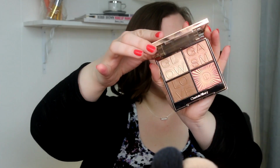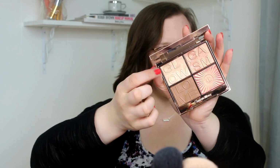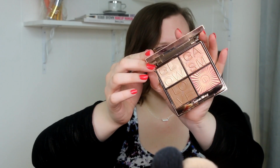Oh my god. And also, just so you know, when you open up the compact there is a full pan mirror in here, as well as these imprints. Guys, I was just zooming the camera. Look at how beautiful that is, because it's a Glowgasm, so Glowgasm Love Charlotte Tilbury. This is so aesthetically pleasing. I can't believe how beautiful this is.